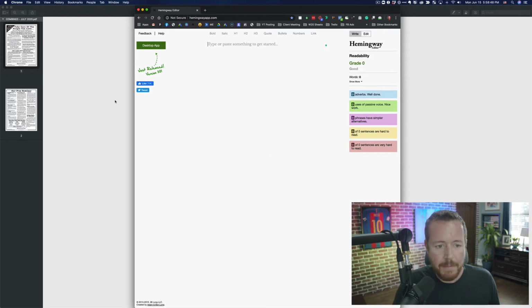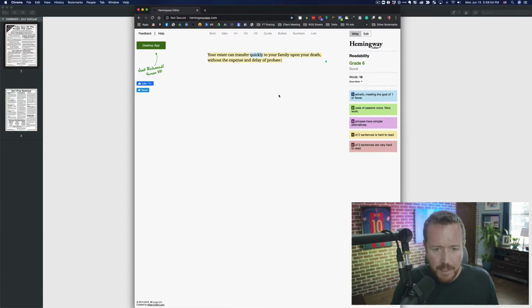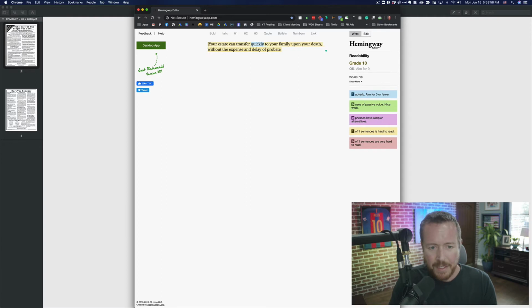So if you go to Hemingway app, let's take even just these bullet points right here. Let me copy this and paste that in here. Okay, so what Hemingway app allows you to do is simplify your writing. It's just hemingwayapp.com. It's free. You can see this is actually written at a 10th grade level, right?